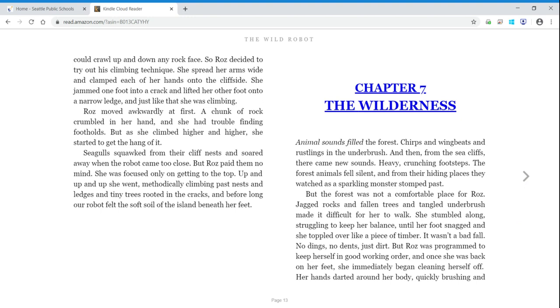Roz moved awkwardly at first. A chunk of rock crumbled in her hand, and she had trouble finding footholds. But as she climbed higher and higher, she started to get the hang of it.